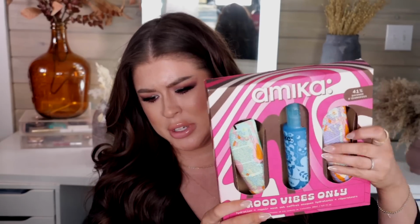Definitely let me know if there's any particular items you want me to talk about. But this I felt was a pretty good deal. The only complaint I have is like the packaging is a little shoddy. Like, what is this? We couldn't get it to stay in place. But this is the Amika, I don't know if I'm saying that correctly, Good Vibes Only Hydration Set.